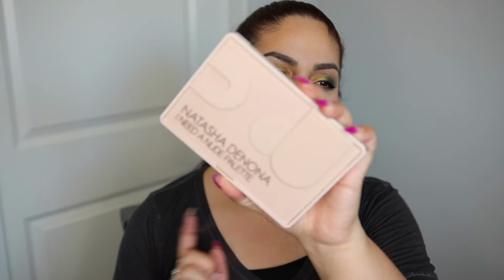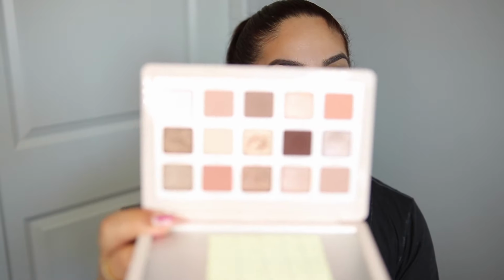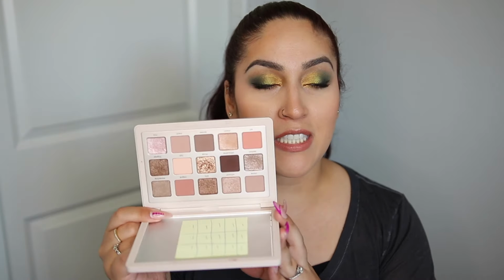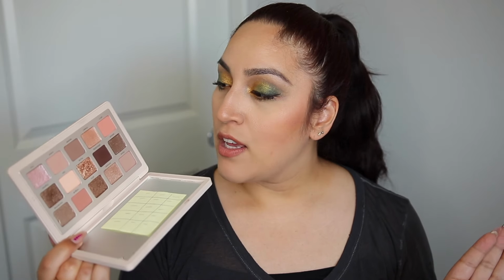Next up is my Natasha Denona I Need a Nude palette. I don't think this was rolled in from the last update. I put this in last minute just because, again, I felt like I was using so much color, and I just needed nudes, so I ended up throwing this in and creating really natural, beautiful, everyday looks with this palette. Again, appropriate for work. So this one is all done and no pan left behind.